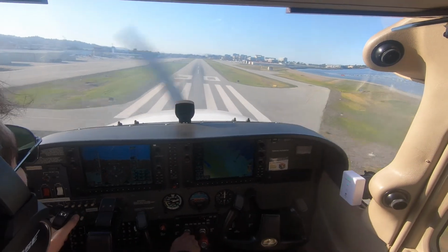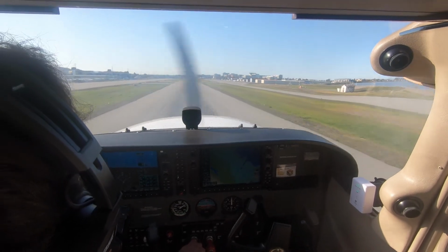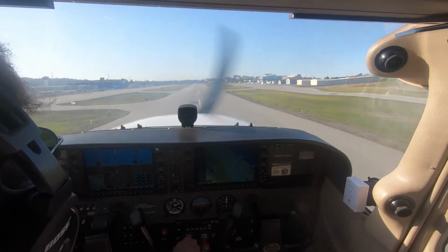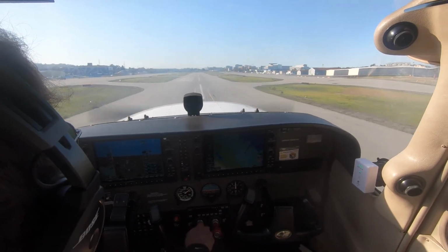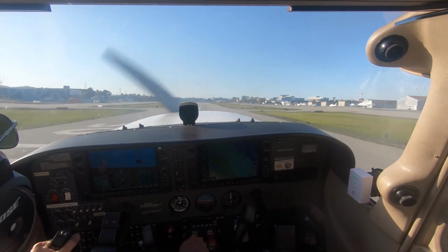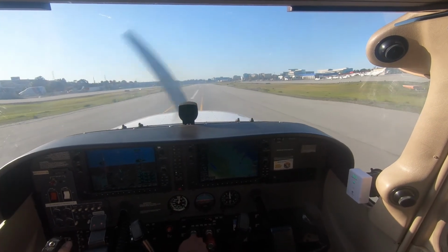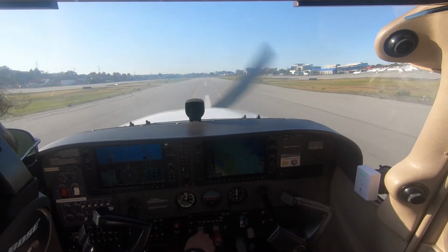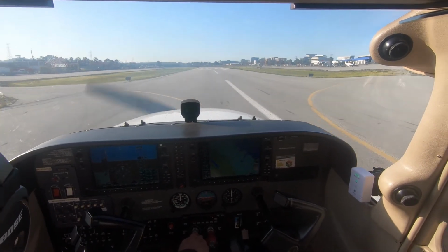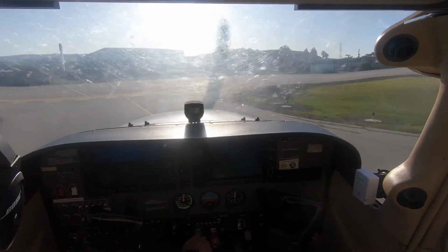Oof. See, why is it floating so much? I don't get it. Winds 260 at 19. Oh, 6 Delta Whiskey, runway 30. That's why it's floating. Okay.